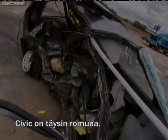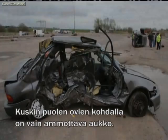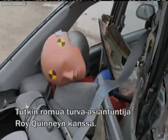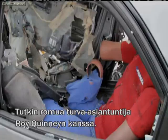The Civic has been completely wrecked. Where the driver's side doors used to be, there's just a gaping hole. I inspected the remains with vehicle safety expert Roy Quinney.